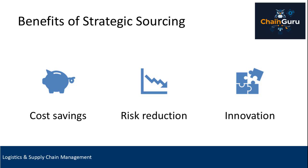And finally, a powerful but often overlooked benefit: innovation and collaboration. Strategic sourcing isn't just about buying, it's about partnering. When companies work closely with key suppliers, they can co-develop new products, improve existing processes, and stay ahead of competitors. Suppliers can bring new ideas, technologies, and efficiencies to the table, if they're treated as true partners, not just vendors.